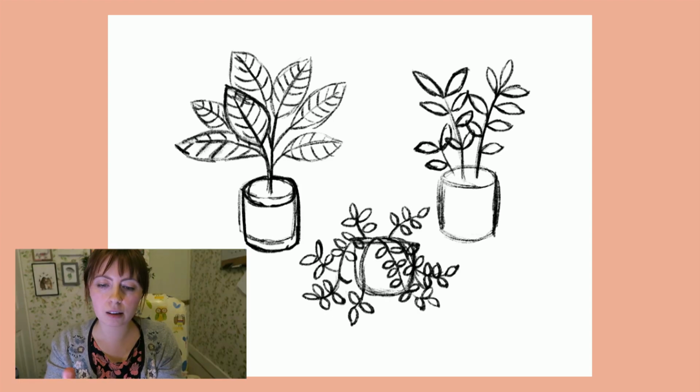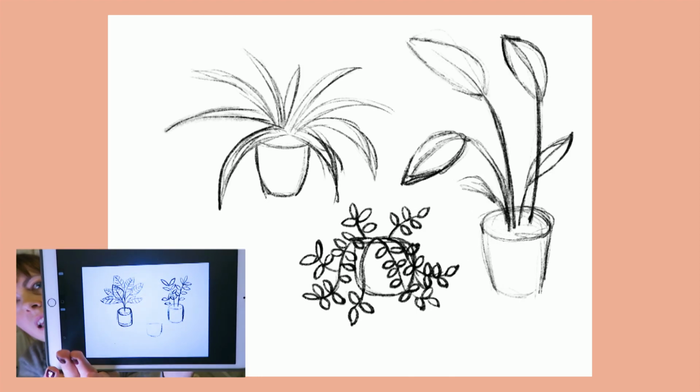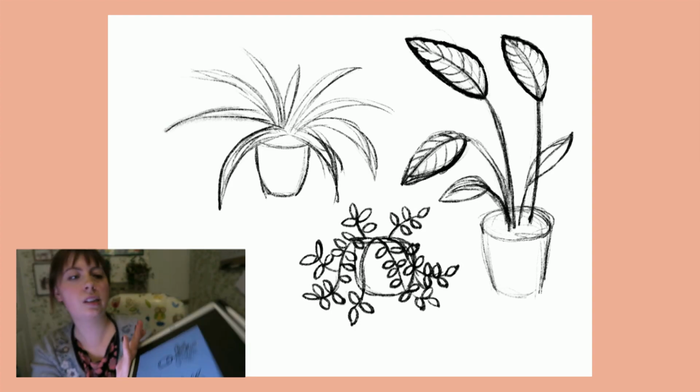It's really handy that the iPad just records that. Some more plants, they're just some sketches to start with. I need to think about how I'm gonna add these motivational quotes and then put them all together, and I think I want to draw them with my pencil, so I'm gonna do that.